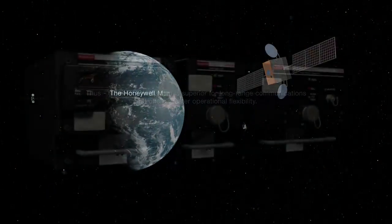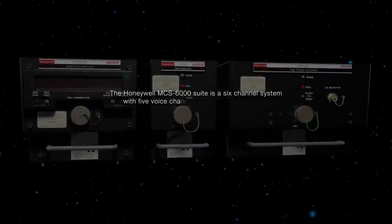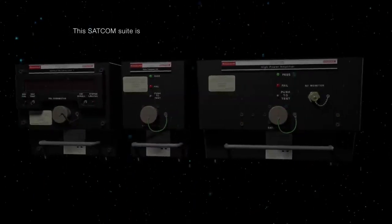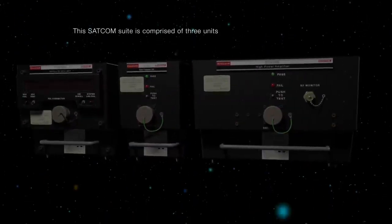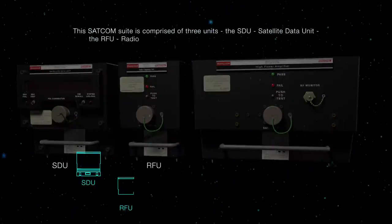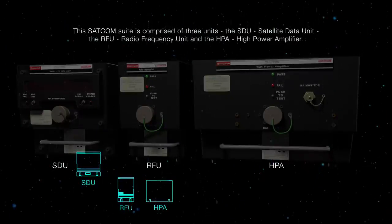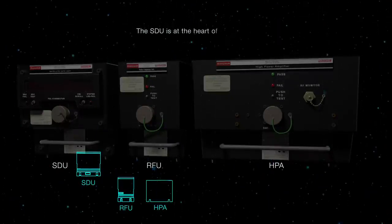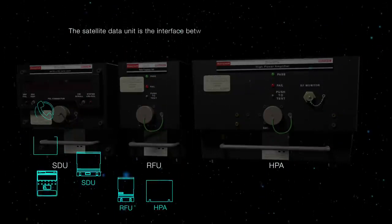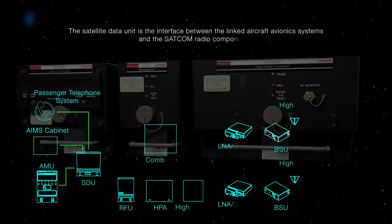The Honeywell MCS 6000 suite is a 6-channel system with 5 voice channels and 1 data channel. This SATCOM suite is composed of 3 units: the SDU, Satellite Data Unit, the RFU, Radio Frequency Unit, and the HPA, High Power Amplifier. The SDU is at the heart of the system. The Satellite Data Unit is the interface between the linked aircraft avionics systems and the SATCOM radio components.